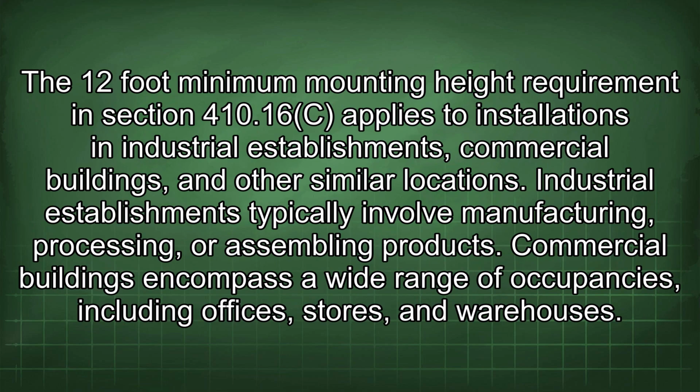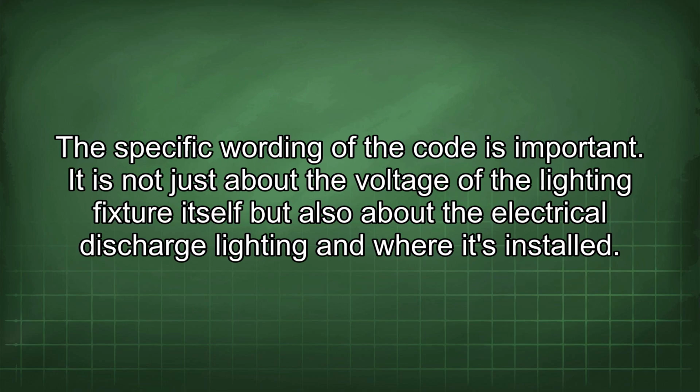The 12-foot minimum mounting height requirement in Section 410.16c applies to installations in industrial establishments, commercial buildings, and other similar locations. Industrial establishments typically involve manufacturing, processing, or assembling products. Commercial buildings encompass a wide range of occupancies, including offices, stores, and warehouses. The specific wording of the code is important.